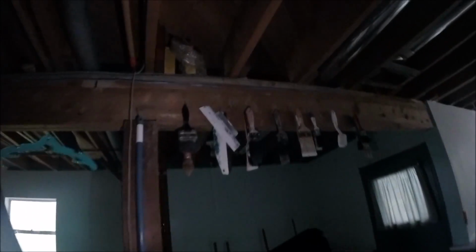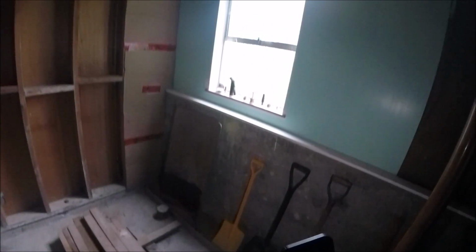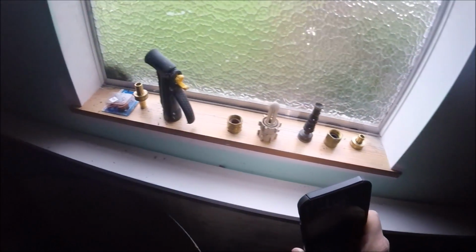Paintbrushes just hanging. Super bizarre. Look at this. Like, what's going on here? It's like a smorgasbord of tools, and look at this. Someone's really organized. Not like me. Look at that. Oh, copper. Wow. Nice copper. Big money.